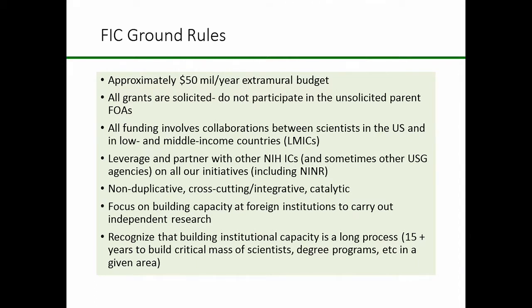Our budget is about $50 million per year for the extramural budget, and that's about 80% of the entire center budget. All our grants are solicited, so we don't participate in the parent FOAs, and we are constantly writing FOAs as a result. All of our funding involves collaborations between U.S. investigators and investigators in lower middle income countries, which is essentially defined by the World Bank as everything that's not high income. And we pivoted from doing all of international about 20 years ago, and now we focus on the non-high income countries. Almost all of our grants, however, go directly to U.S. universities, which then subcontract with partners in other countries.